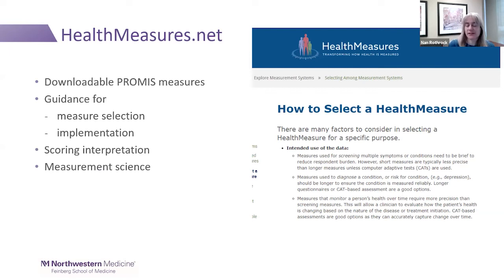And there's a lot of guidance, similar to this theme of these resources through a number of avenues, providing guidance on measure selection as well as implementation. I focused on clinical research, but there's a lot of information as well about implementation in clinical practice. There's guidance on scoring, as well as interpreting those scores. And then lots of basic information about measurement science. So if you want to learn more about item response theory or computer adaptive testing or performance measures, you can find some helpful information on the healthmeasures.net site.